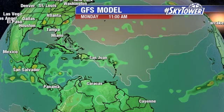So really long range at this point, but we're going to be watching across the Caribbean as we get into the middle and the second half of next week.